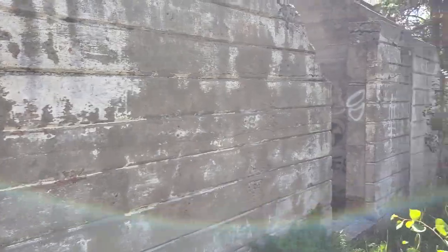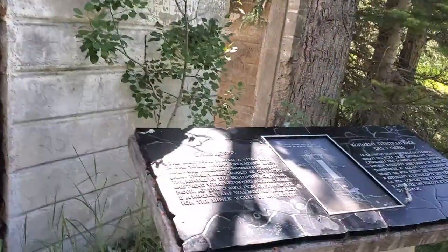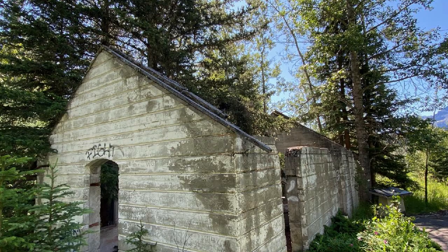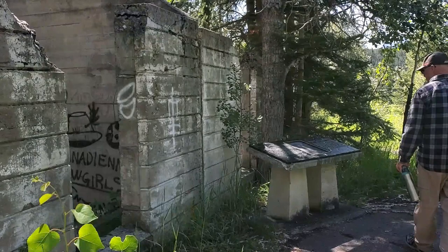At its peak in the 1900s, over 1,000 residents lived and worked here at the Anthracite coal mine. So this is the lamp house, and what they did was, at the beginning of each shift, the coal miners would come here and they would get a lamp. At the end of the day, they would return the lamps, and so they would know if anybody was missing.